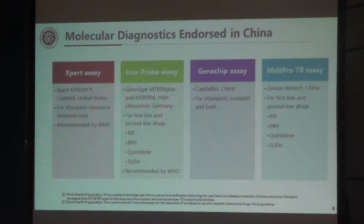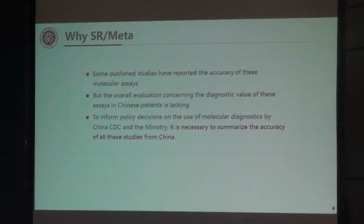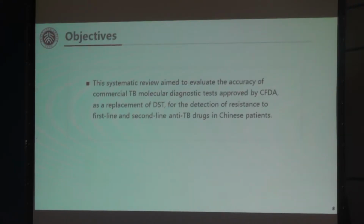In China, 4 TB molecular diagnostics are available in clinical practice. They are Xpert, LPA, J&J, and MeltPro TB assay. In recent years, some studies have reported the accuracy of the above assays, but the overall evaluation concerning the diagnostic value of these assays in Chinese patients is lacking, which is necessary to inform policy decisions on the use of molecular diagnostics. Therefore, this systematic review aimed to evaluate the accuracy of TB molecular diagnostic tests for the detection of resistance to first-line and second-line anti-TB drugs in Chinese patients.